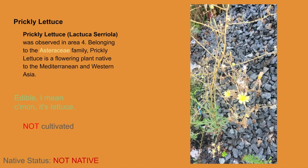We've also got prickly lettuce, which also belongs to the Asteraceae family. You can see it's kind of out of focus, but it is flowering. That looks very daisy. And it is edible. I mean, it's got the word lettuce in the name, folks. I think it's edible. And it was not cultivated. None of this stuff seemed cultivated or intentional. I think most of it was wind blown.